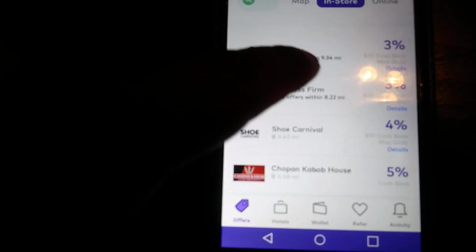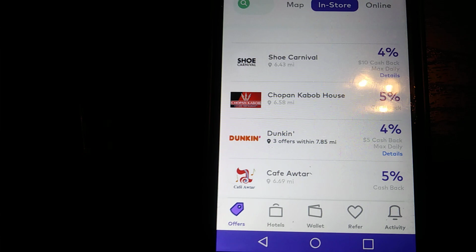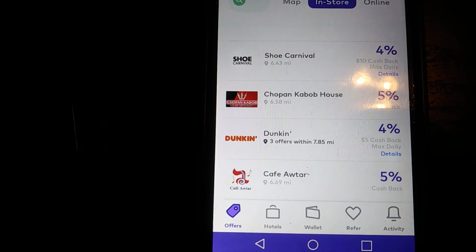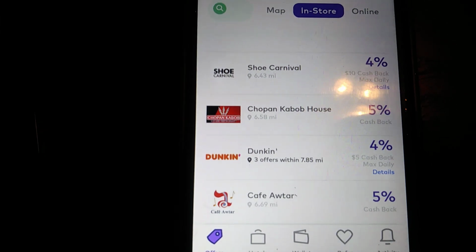Easy, easy money. That's all you gotta do is go to these places and use your card to pay for it. As soon as the transaction goes through, the cash back goes right into your Dash account and you can use it immediately. You know what I'm saying?